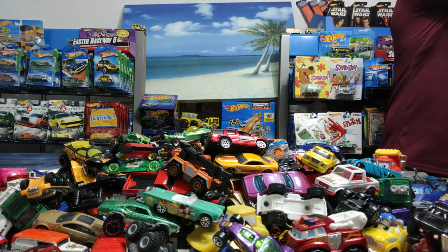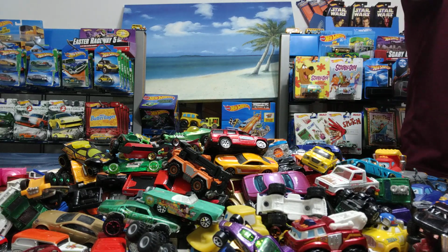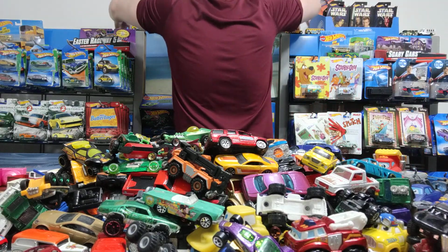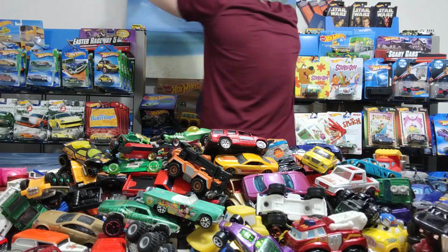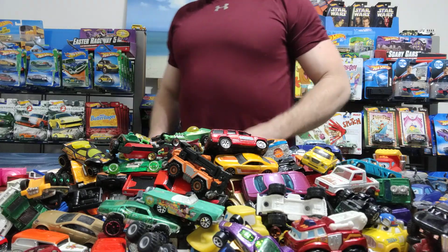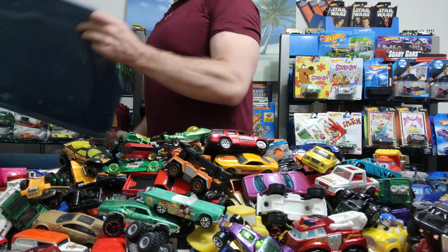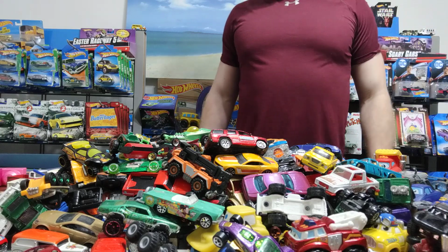Uh-oh. I just made a big old mess. We'll get those later. I need to decorate anyway. Now, that's why I got cramped quarters. It's definitely something I'm working on.